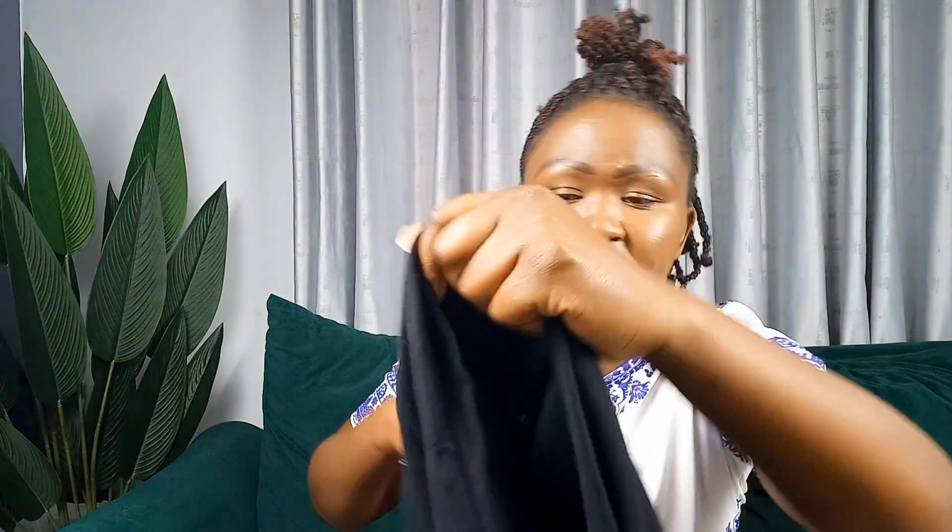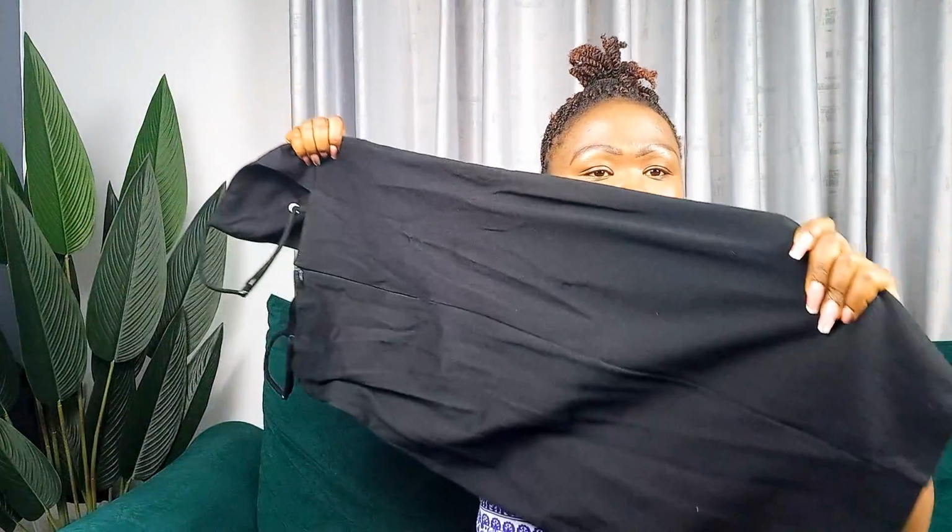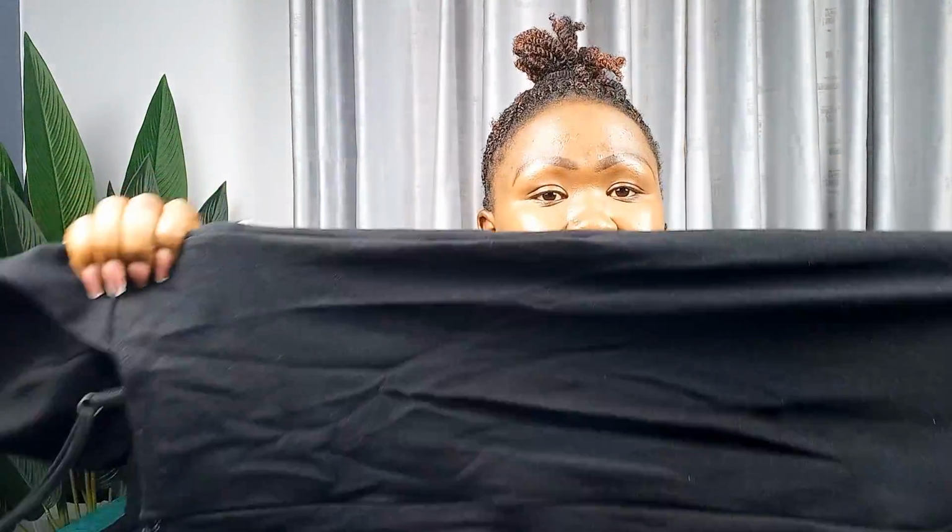This is a stretchy dress as well, and the material is very firm. You can see that. All right, this material is very very firm, and it will not disappoint you, because mtu plus size kwanza apate nguo yake kama hii, they don't leave such dresses because they know they are rare to find, and they know it's going to fit so well, and they're going to be very comfortable, because at the end of the day everyone just wants to look good and feel comfortable.